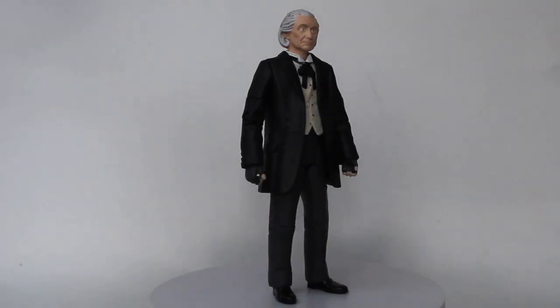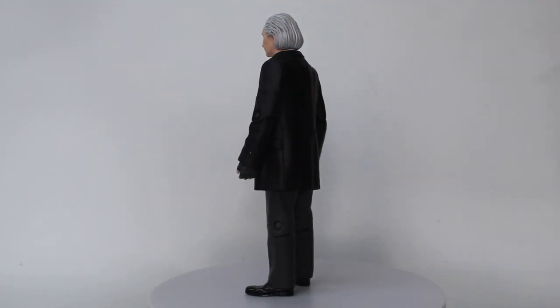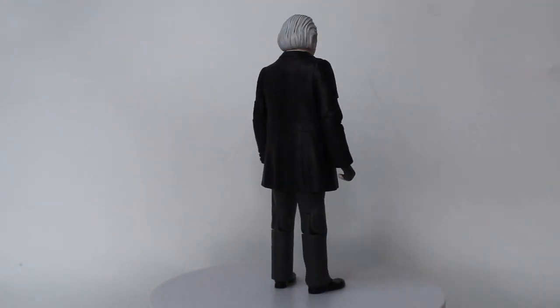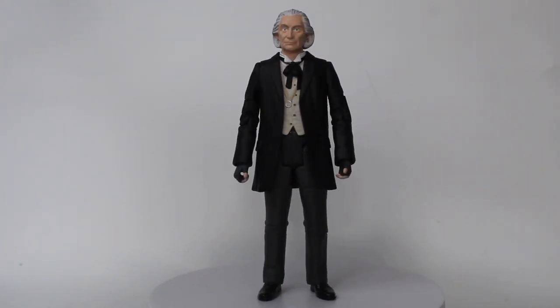Overall, this is your standard First Doctor figure. Obviously, it's got the change of the head, and it's also got the nice gloved hands. I have to say, I don't know why, but I really love the fact that we've got the gloved hands. It would have been one of those things that would have been so very easy to miss, so actually making sure that they're on there I think is a really good thing to see.